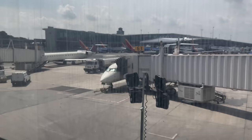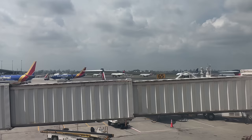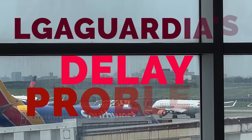I got a little nostalgia coming here, knowing that it'll be very different looking very soon. My gate is off to the left, and I can see my CRJ-900 through the somewhat dirty window. Before my flight boards, I took a look out towards the west and saw a queue of departures for takeoff. This is LaGuardia's delay problem.